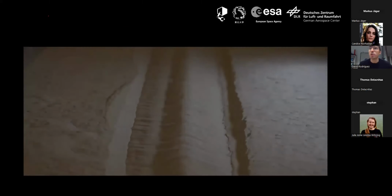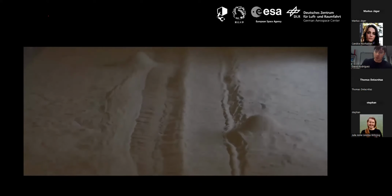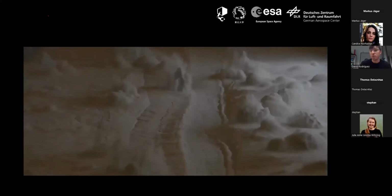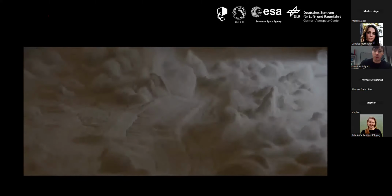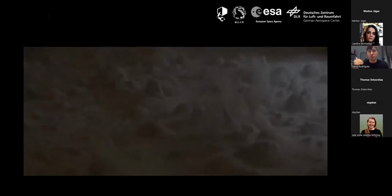So one of the issues of working with soils is the repeatability of tests. Soils in general are highly affected by humidity, temperature, and so on. So you need a control room. It's kind of the opposite of a clean room. You need something that controls temperature and humidity, but where you can keep all the dust inside.